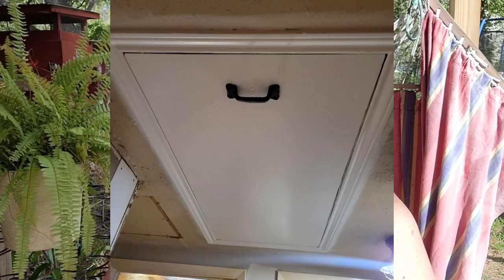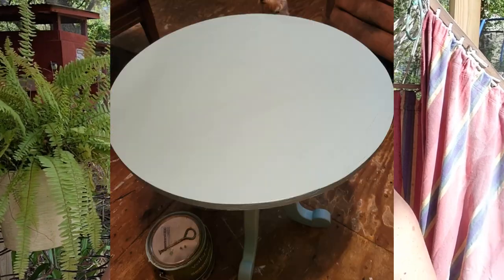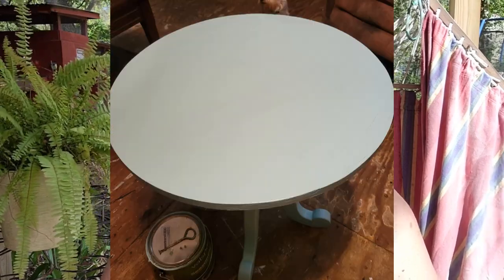I'm done with that painting job. I feel like I have been doing nothing but painting for the last month. So you saw me paint the laundry room floor. You saw me paint the front door. You did not see me paint the attic door. I'll put a picture up of that. You did not see me paint the little table in the living room. I'll put a picture of that up. I feel like I painted something else. My bedroom door I painted, but there's no point in you even saying that. So I feel like I've been doing nothing but painting.